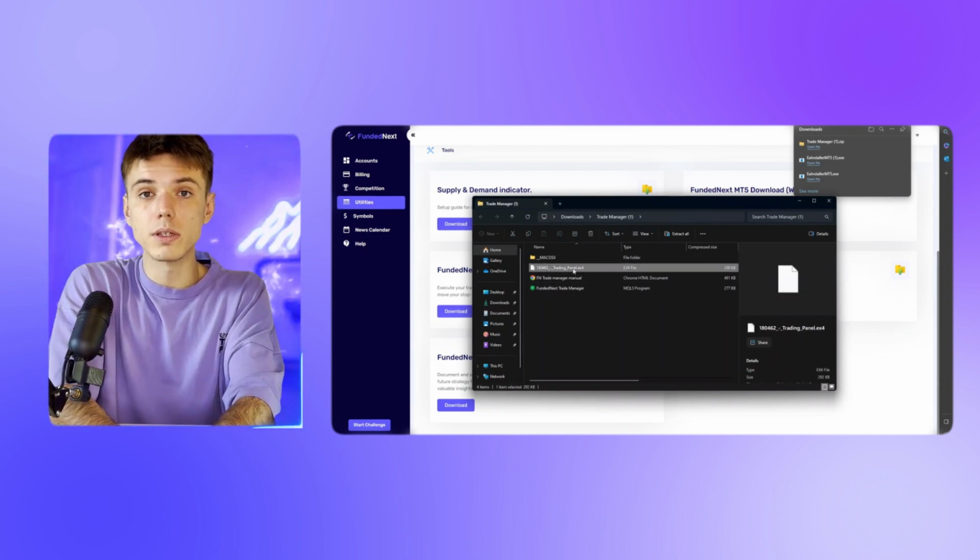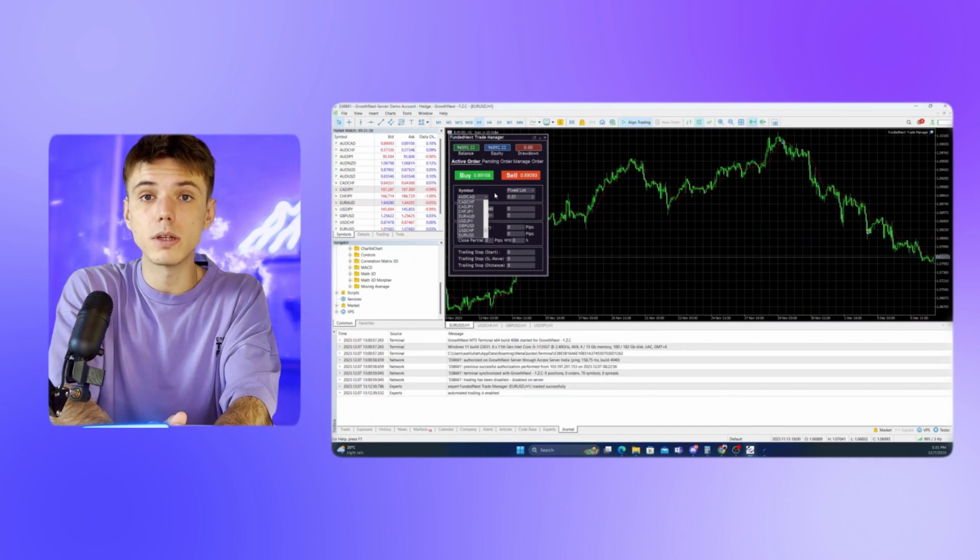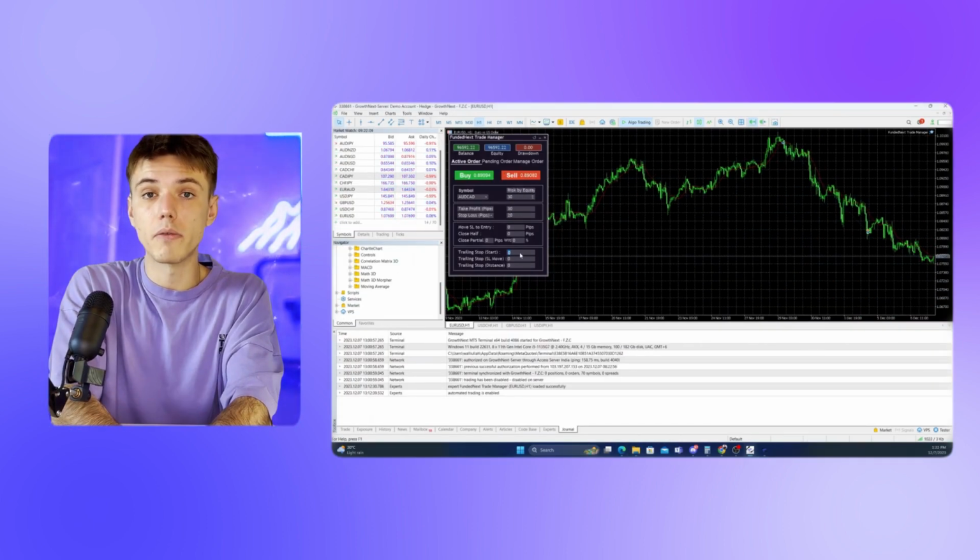For MT4 users, it's showtime. Open MT4, grab the Trade Manager file, and drop it into the Expert Advisor folder. Refresh, drag, and give it a try on any chart.